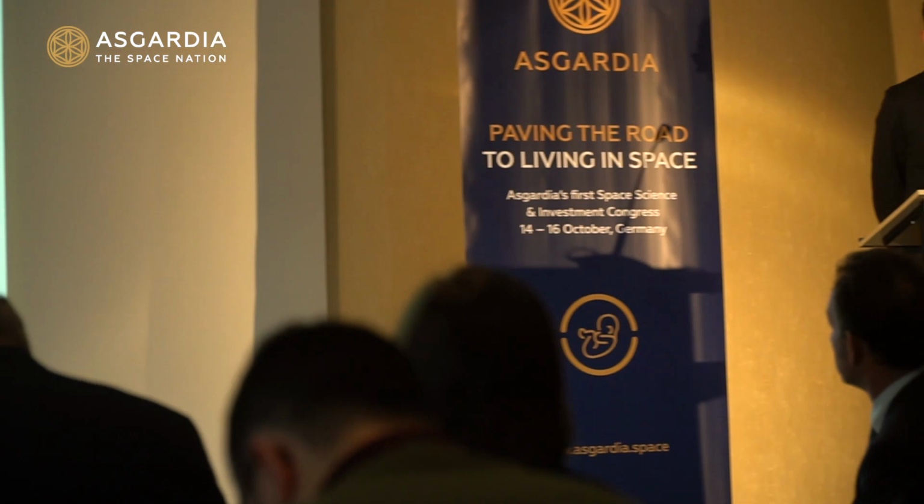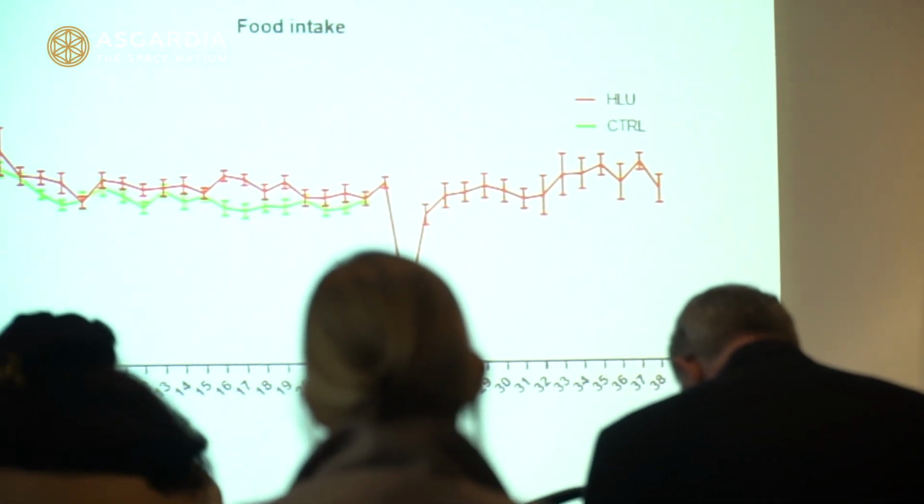During my presentation, I elaborated on the hind limb unloading model in mice. Here we look at the different stress factors in space, namely ionizing radiation, microgravity, and chronic stress. With this model, we hope to investigate the different health effects that occur in space to pave the way forward to the future exploration of humankind in space.